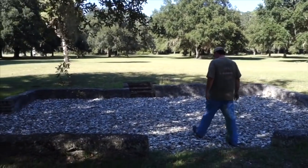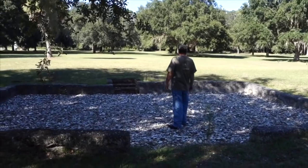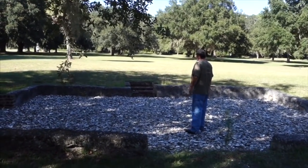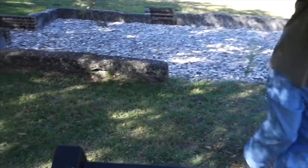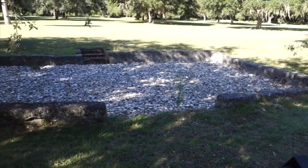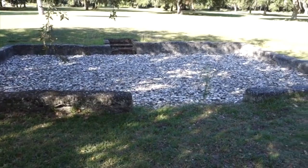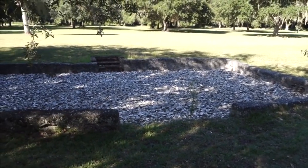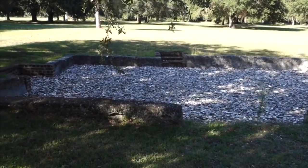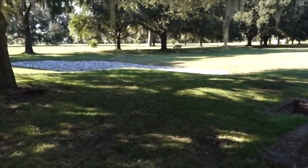Says the lifespan of Frederica was brief. Most of the ruins you see represent structures built during the town's first 13 years, from 1736 to 1749. Okay, so this is what is left of one of the houses that was built between 1736 and 1749. And once the conflict was over between the British and the Spanish, General Oglethorpe's regiment ended up disbanding, and then the town started dying, there was nothing here after the military had left to keep it going. So basically all the buildings are gone.